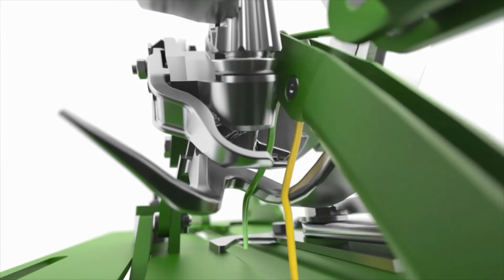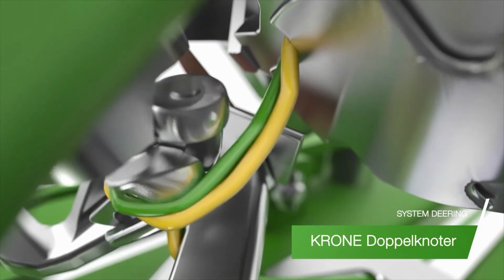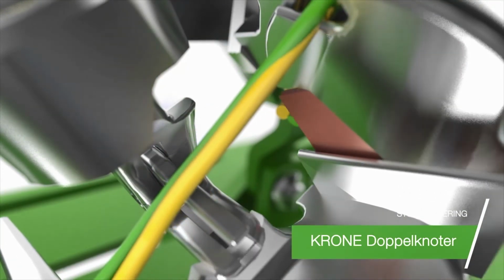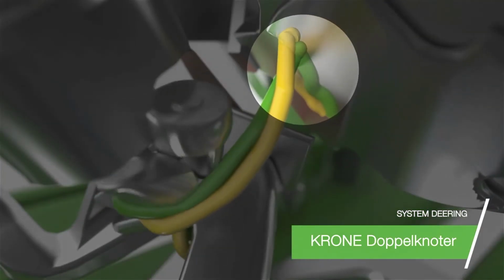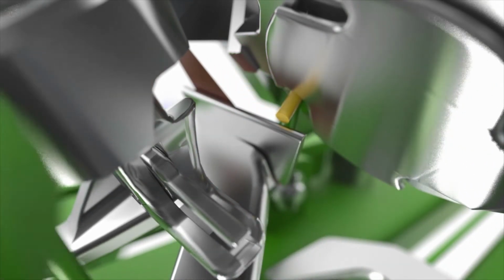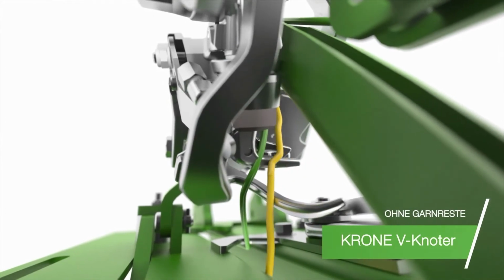The first animation shows the KRONE double knotter that was used in the past, where the twine is placed into the twine holder, forming the first knot. The twine is cut by the knife arm. The twine is again pulled back over the bill hook. The second knot is formed, and the knife arm cuts off the twine ends. The 2 to 3 centimeter long leftover pieces of twine are left in the twine disc and ejected with the next turn.